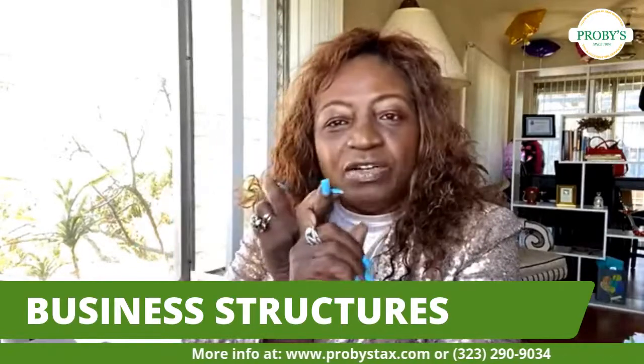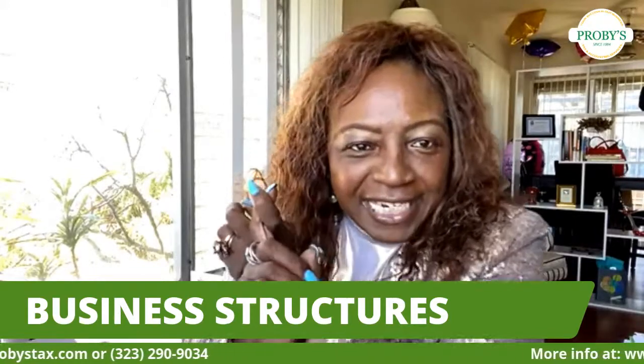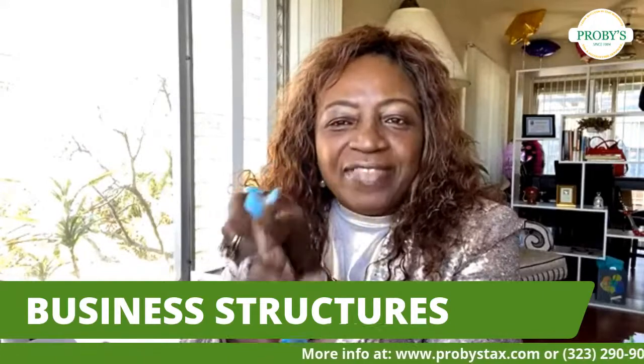My second point is going to be what forms these structures file. All right, we'll talk about what the structures are. I'm going to tell you what these forms are that you're filing based on your business structure. So the first point here was about the business structure, whether you're an individual, whether you're a corporation, whether you're a partnership, or whether you're an LLC, it will determine the forms.